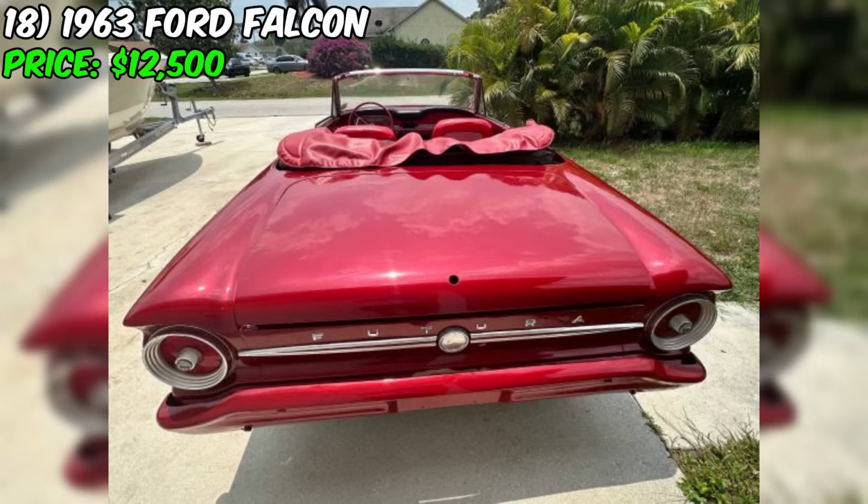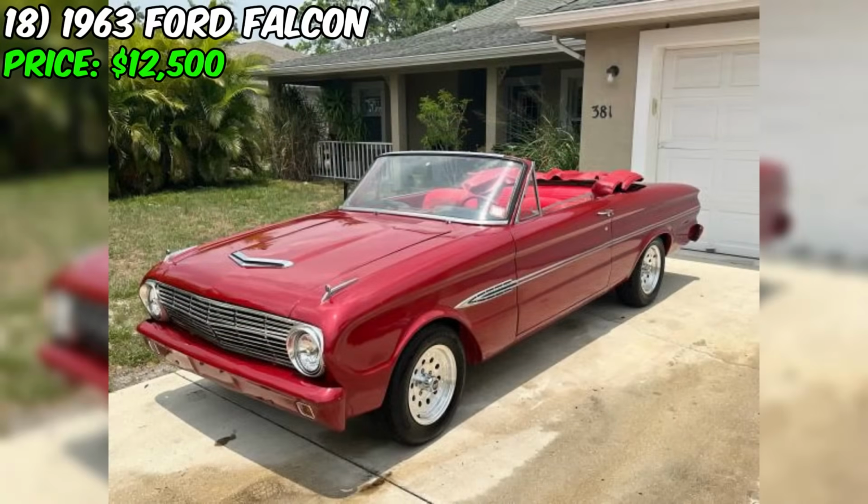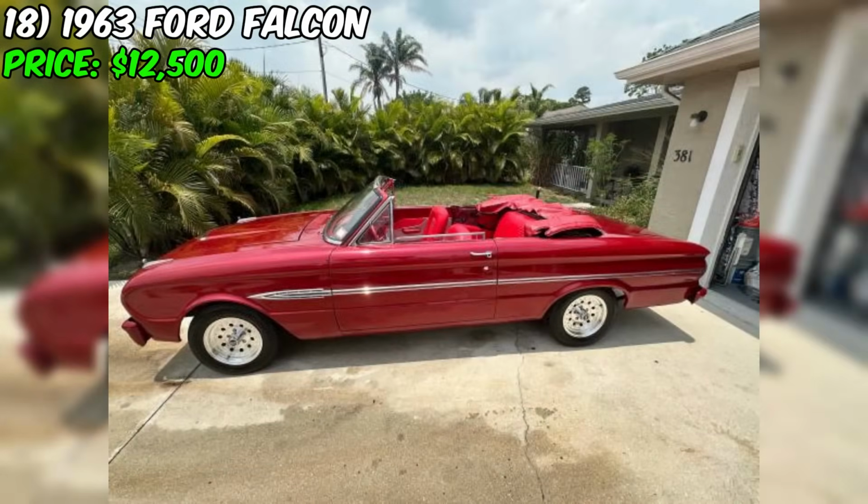Overall, the interior is nice, but needs some finishing touches, as you can see in the pictures. Now, let's talk about the price. The seller has reduced the price to $12,500, which they state is their bottom line. They're not willing to go any lower, but they do say that this is a great opportunity for the right person. And if you're in Florida, the seller is even willing to include delivery within a reasonable distance.